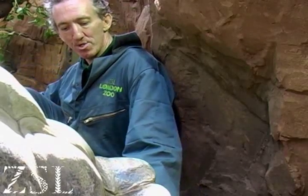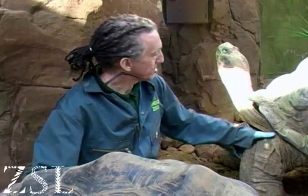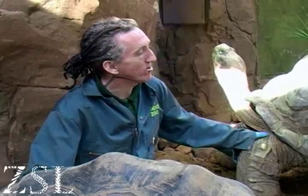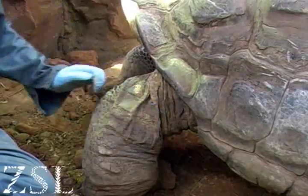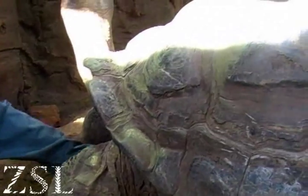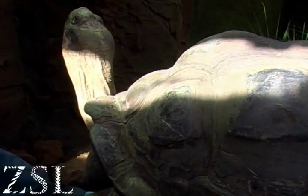Dirk was collected from the wild in 1962, and he was a semi-adult then, so we think he's probably 60, 70, maybe a bit older years old, so he's still a baby in tortoise years. He could easily get to 100, 120, 150, and some reliable reports say they do live over 200, so he is still a baby.